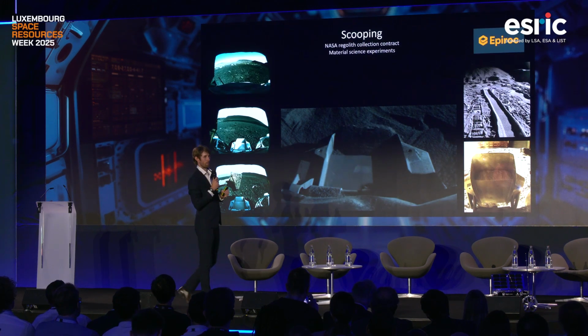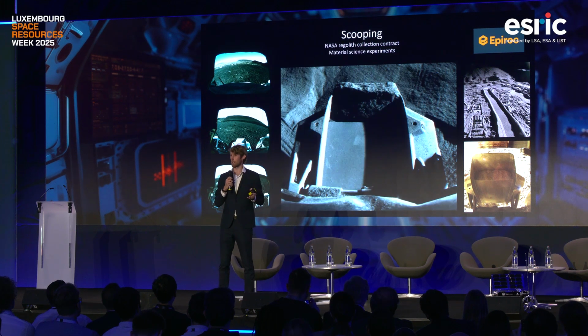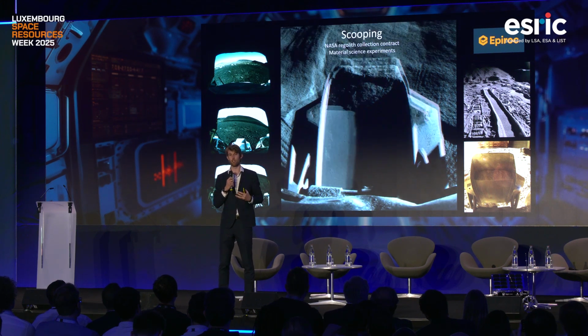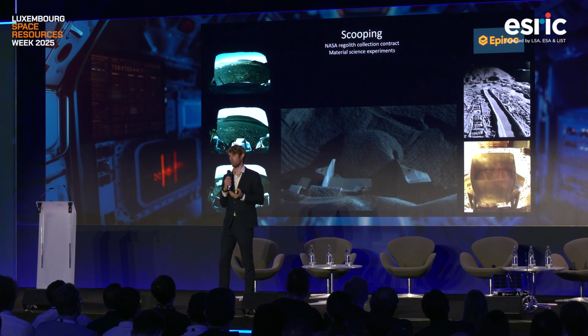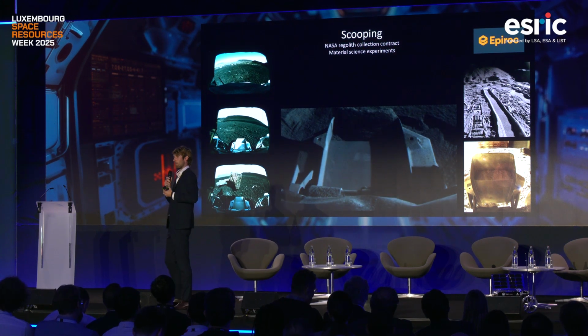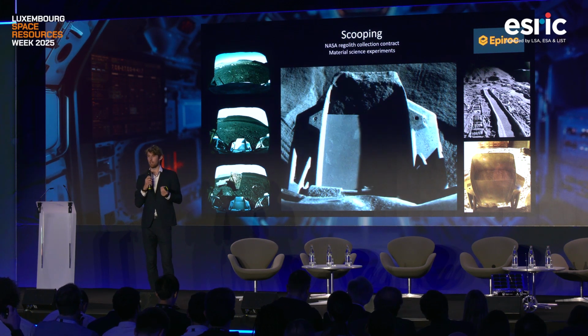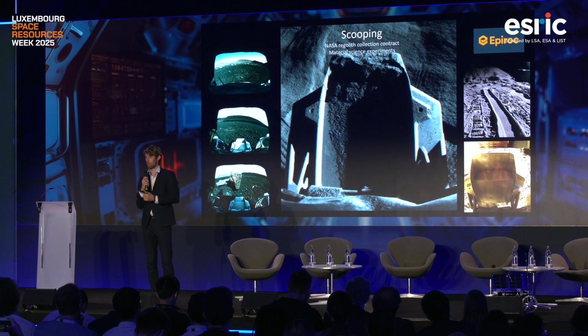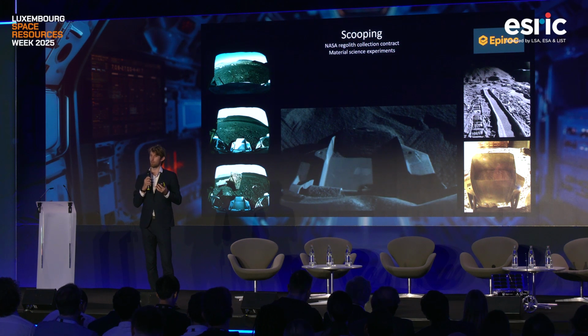Scooping is crucial in this mission, not only for the contract we have with NASA, but also to leverage this excavation capability to start manipulating material on the moon, to start performing science experiments. How can we get some insights? How can we study the angle of repose of the regolith, trench, compact, and get the most out of it?